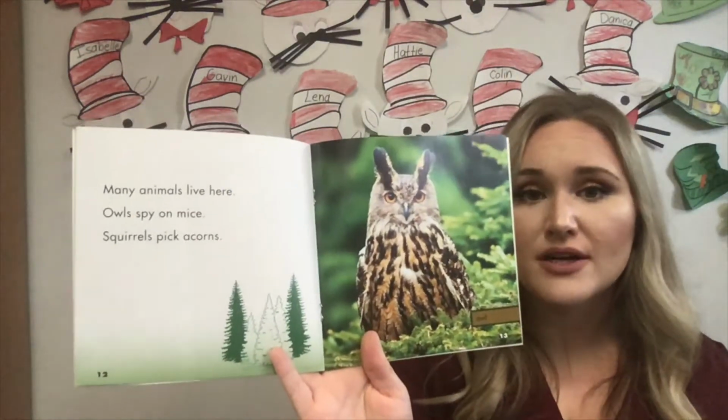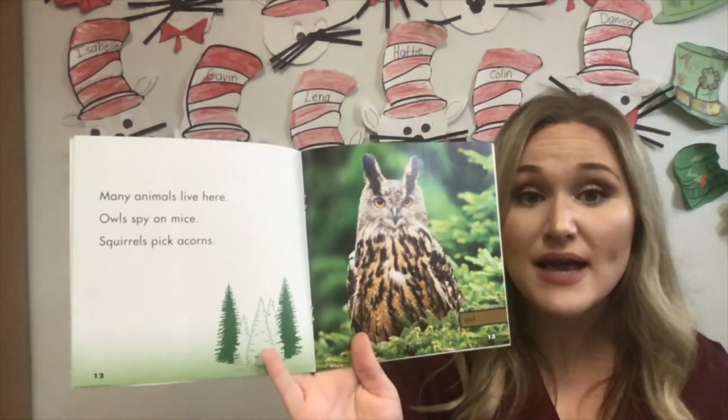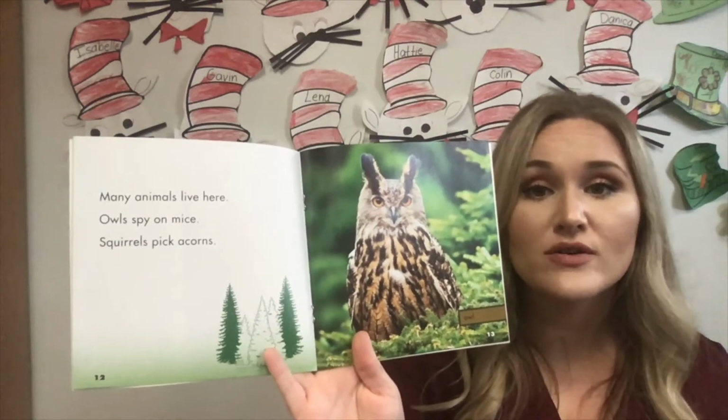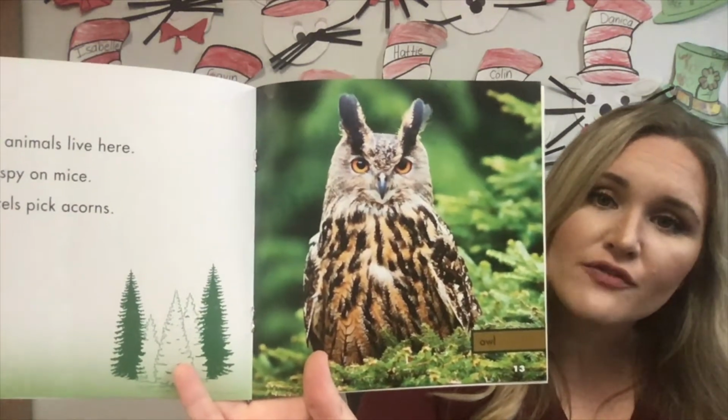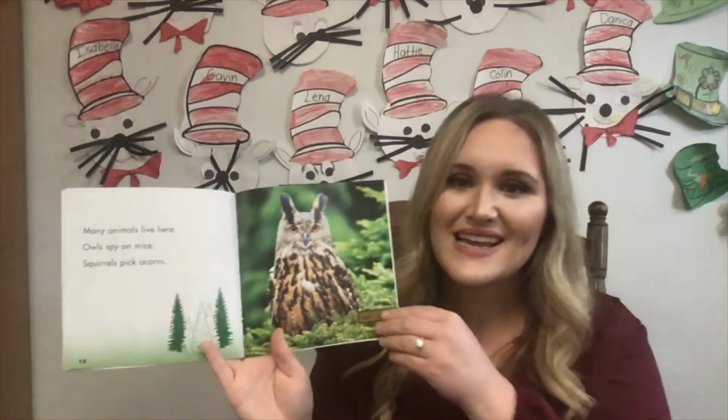Many animals live here. Owls spy on mice. Squirrels pick acorns. Wow, look at that owl. He's beautiful with all those different color feathers. Amazing.